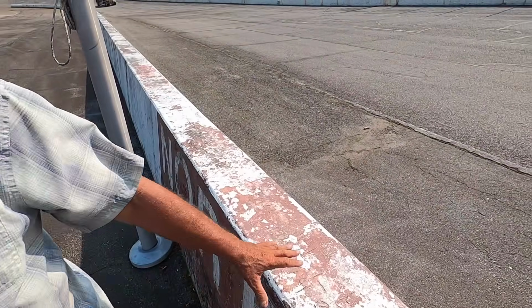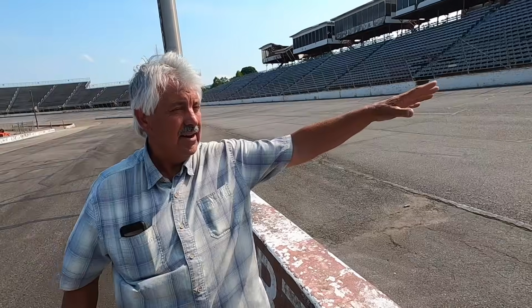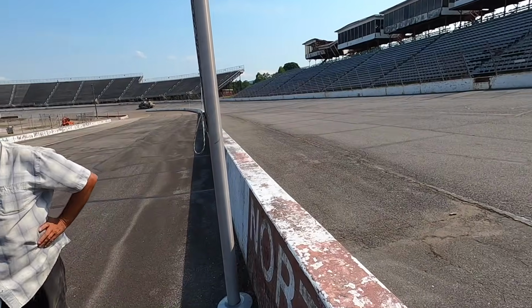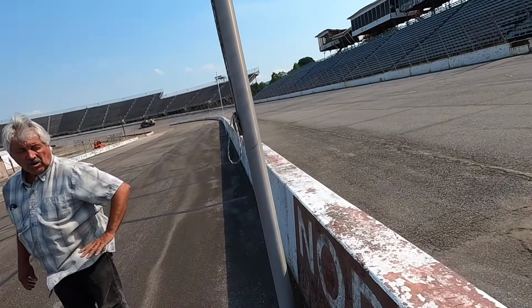And they're going to tear these walls out? Oh, no. These walls will stay. Safer barriers go in. There's some wall work to do in turn 1 and turn 2. But after the wall work's done and the safety barriers go in, all this stuff's good.